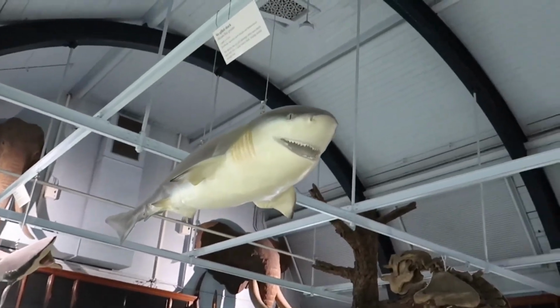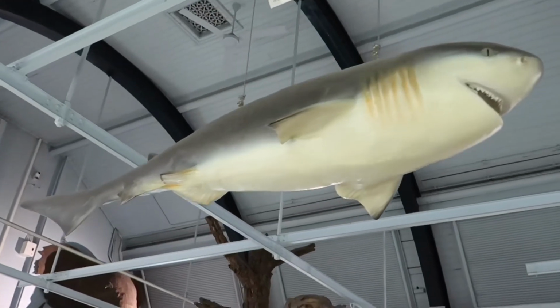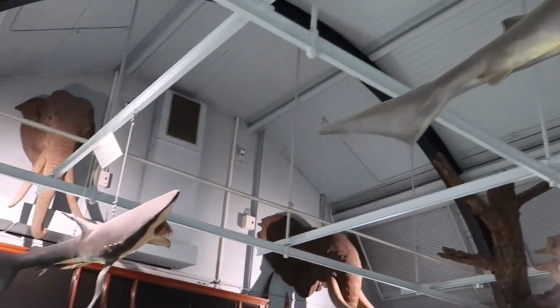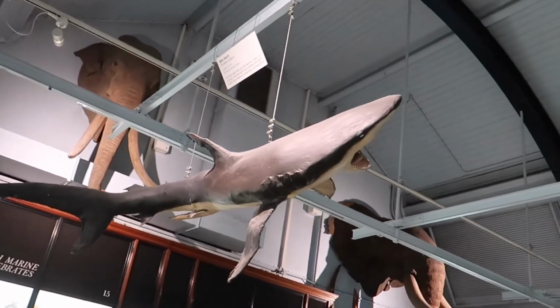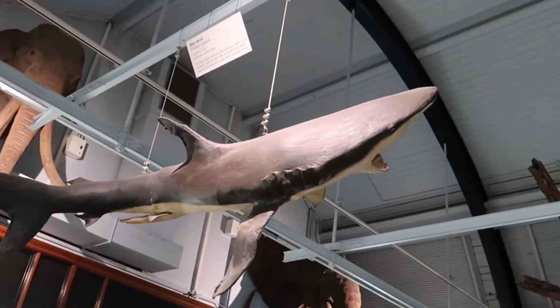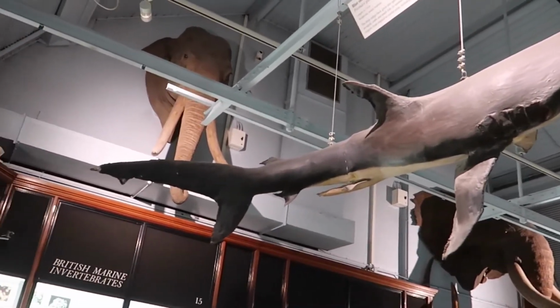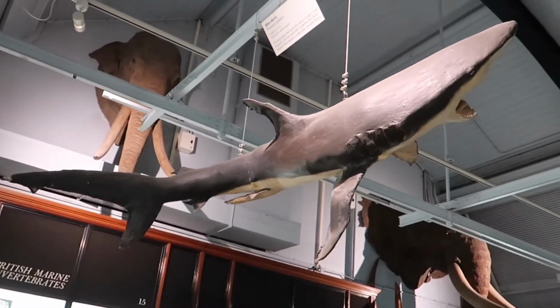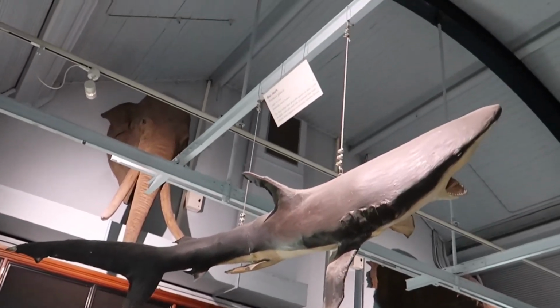6-gilled shark. That doesn't even look like it's been taxidermied, that just looks like a replica. And here is a bigger blue shark. Looking at the tail, it's very similar to a thresher. Theirs are even more long and pointed, and they flick the tail to get their prey.